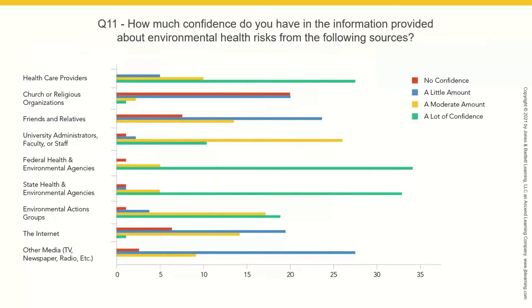This one I thought you would enjoy seeing too. How much confidence do you have in the information provided about environmental health risks from the following sources? So you can see I mentioned healthcare providers, church and religious groups, friends, university administrators, faculty or staff, federal agents, state agents, environmental action groups, the internet, other media.